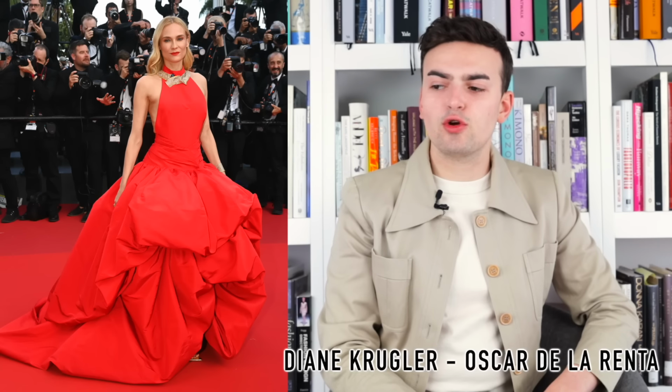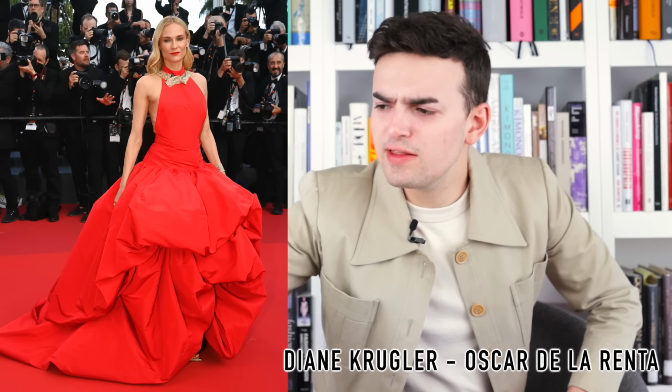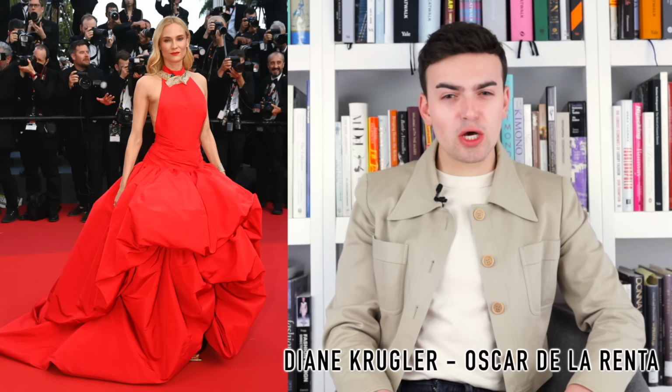Next up, we have Diane Kruger, and she is wearing Oscar de la Renta. I think this dress might be custom. If it's not, I apologize to a degree, because the girls don't have me on the press release list, you know what I mean? So who knows? But I do think it's an intriguing dress for Oscar. Now listen, I know you're gonna be like, Luke, it's a red dress, it has a train. Yeah, I know, it does.